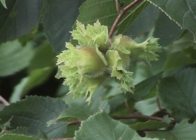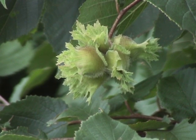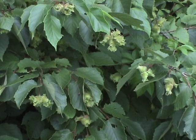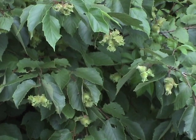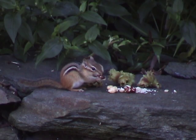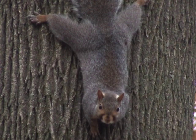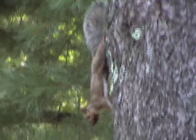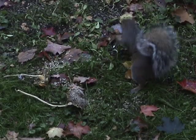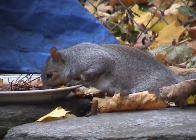Hazelnuts are one of the first nuts to ripen in Massachusetts, usually sometime in late August or early September. In a good year, the bush is loaded with bounty, so there's plenty for both me and the local wildlife. But you need to be vigilant, because gray squirrels love these nuts. They'll often strip a shrub bare before the nut is even ripe.